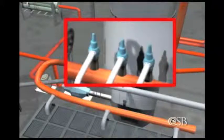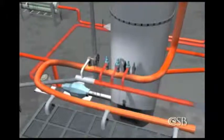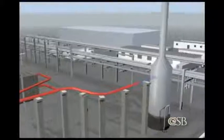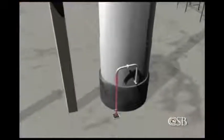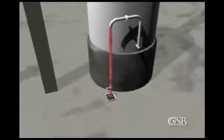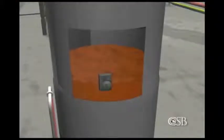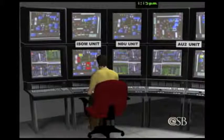At 1:14 p.m., the 3 emergency valves opened, sending nearly 52,000 gallons of flammable liquid to the blowdown drum at the other end of the ISOM unit. Liquid rose inside the blowdown drum and overflowed into a process sewer, setting off alarms in the control room. But the high-level alarm on the blowdown drum failed to go off. None of the operators knew of the catastrophe unfolding in the ISOM unit.